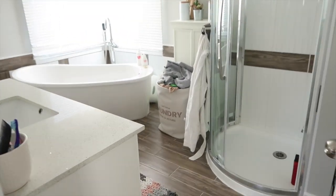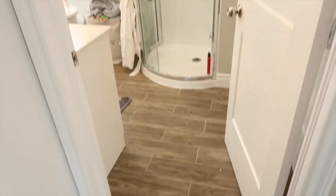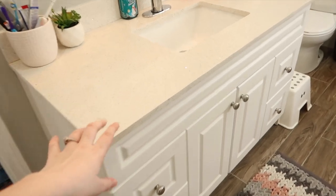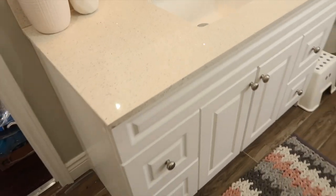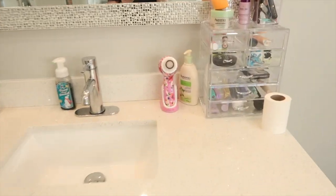Okay, so now over to here is our second bathroom. This is my bathroom, I like to call it. I love this bathroom. I love the flooring in here, the tile. This is the little vanity. I hate the countertop in here because it has like glitter on it and it drives me flipping crazy. But I love the white. I also hate this mirror and I'm going to sell it. So I got this little thing for my makeup with all this up here.